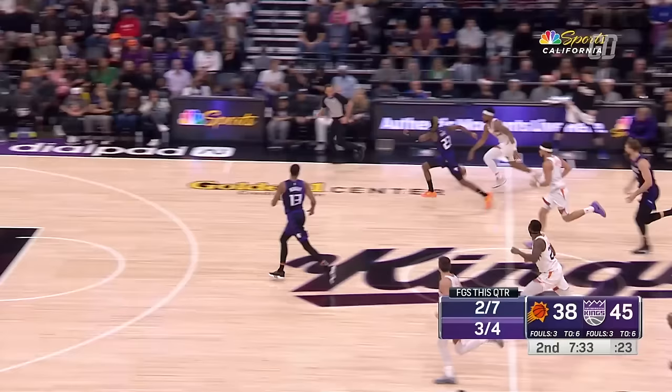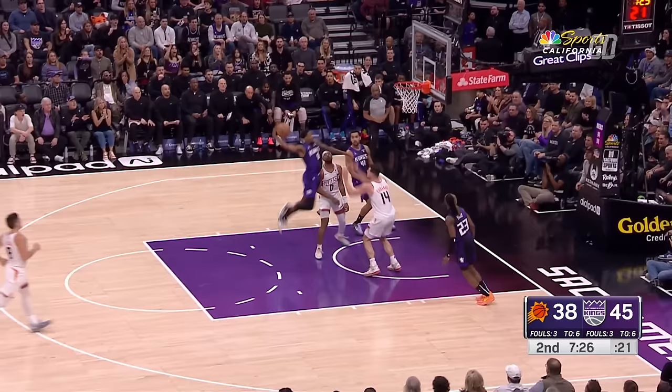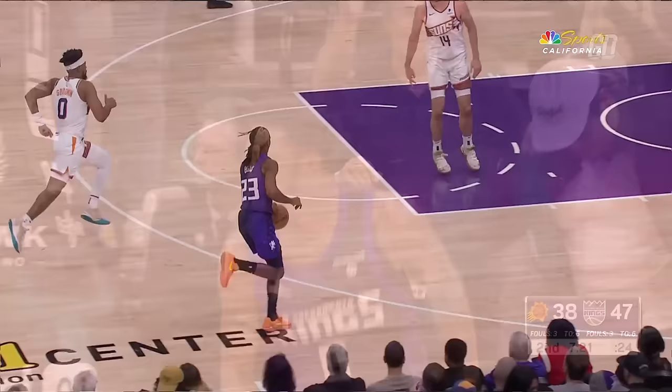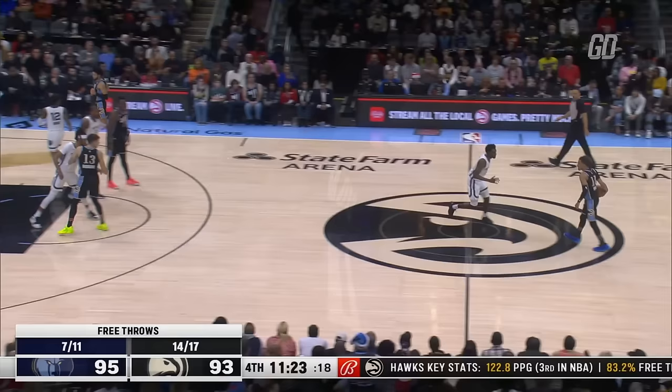Goodwin with the steal. Look at Keon Ellis. Give me that. Keon with the theft. Took his lunch money. Malik. He absolutely punched this one home. Gets a full elevation. 95-93.